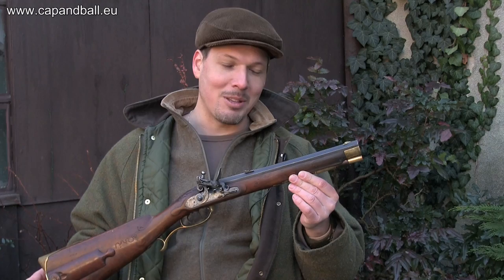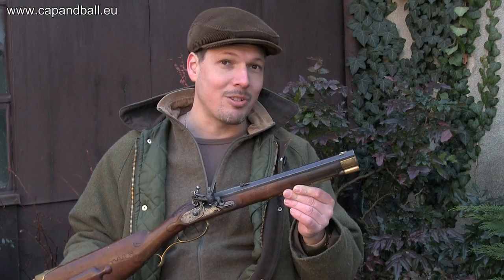The temperature is around -9 or 10 degrees, so it is a freezing day. It's an excellent day for shooting. And I have a real specialty for you today. Check out this beauty. Have you seen something like this? Well, this is from the very beginning of the history of the flintlock hunting rifles. Let's see the story of this little lady and let's see what it can do on the range today.